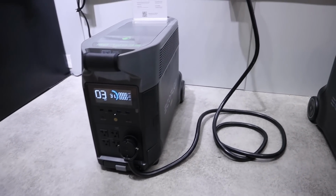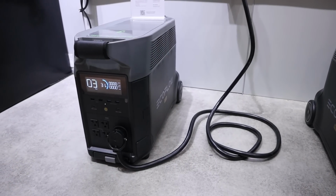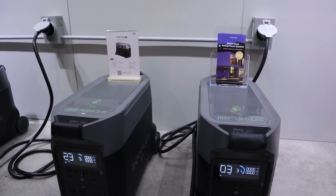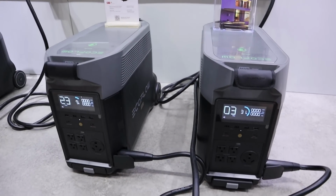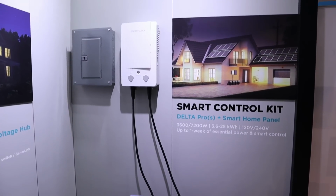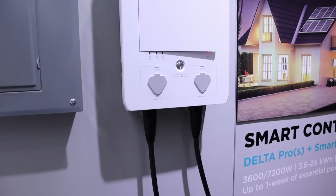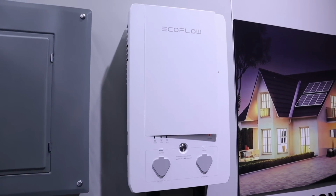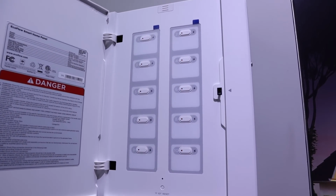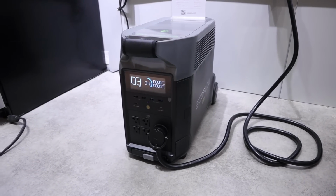The starter kit consists of this power station. It has a 3,600 watt inverter and 3,600 watt hours of capacity, and it is expandable. Now the upgraded solution would be connecting 2 of these together to give you 240 volts output to power your larger appliances. And then the third option is connecting 2 together with their expansion batteries using EcoFlow Smart Panel. And this allows you to swap between the grid power or using the devices. Now this is a plug and play setup using an interlock or a transfer switch. You basically buy this unit, plug it in, and you're good to go when the power goes out.